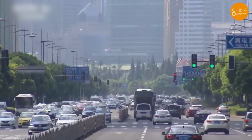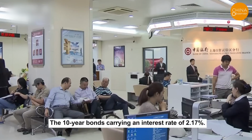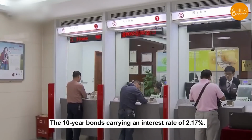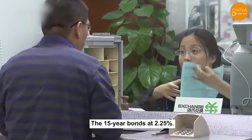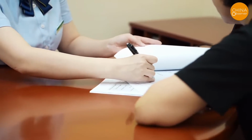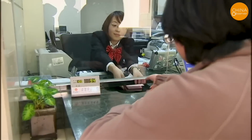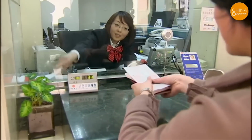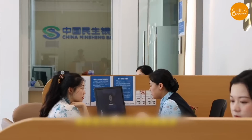On the same day, China's Ministry of Finance announced the issuance of 400 billion yuan in special government bonds, with the 10-year bonds carrying an interest rate of 2.17% and the 15-year bonds at 2.25%. Many Chinese people mocked this online, saying, "What primary dealers? Scammers love to invent new names. In reality, the Bank of China is just buying the Ministry of Finance's government bonds directly, inflating the money supply and devaluing the currency."